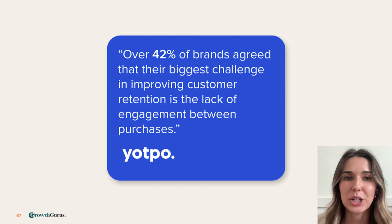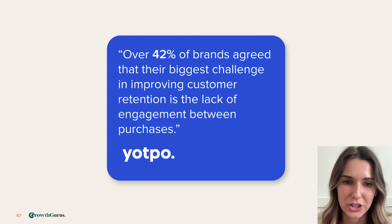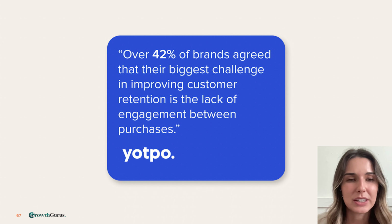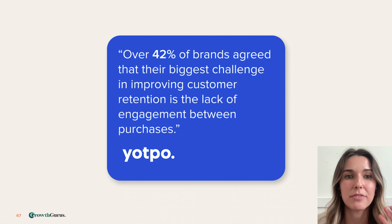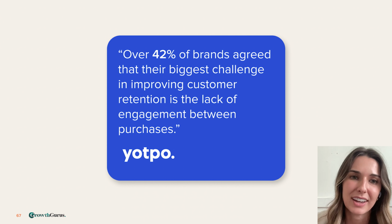So we learned that over 42% of brands agree that their biggest challenge in improving customer retention is the lack of engagement between purchases. So now Olivia's going to walk you through and show you how to take some of those customers you got from your Black Friday, the new customers, and turn them into loyalty customers through some retargeting.